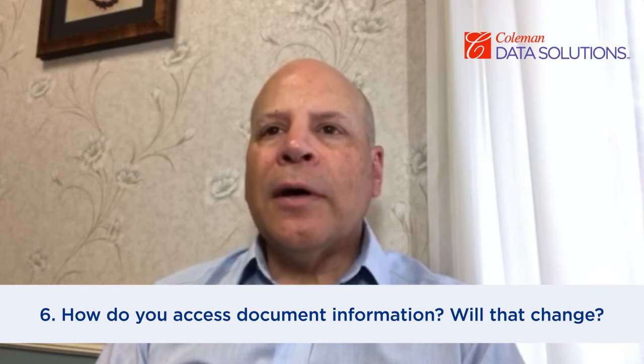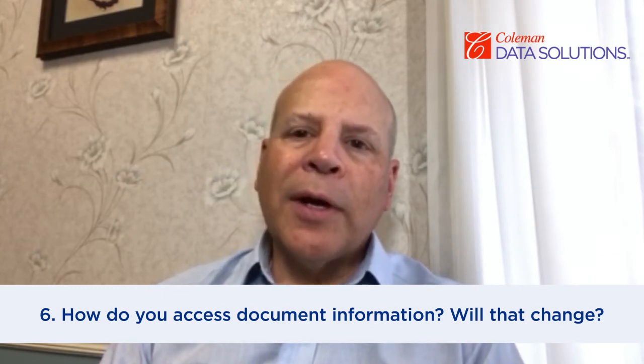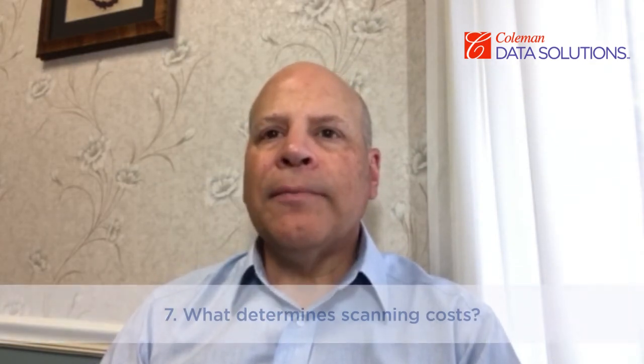As far as being able to access documents that are in transition, what we do is we keep track and follow your records through our entire process. What that means is that if during our conversion you find you need a record from our files, we will find that, scan it, and get it back to you within 24 hours. So you're never without your records, even though they're not physically at your location.